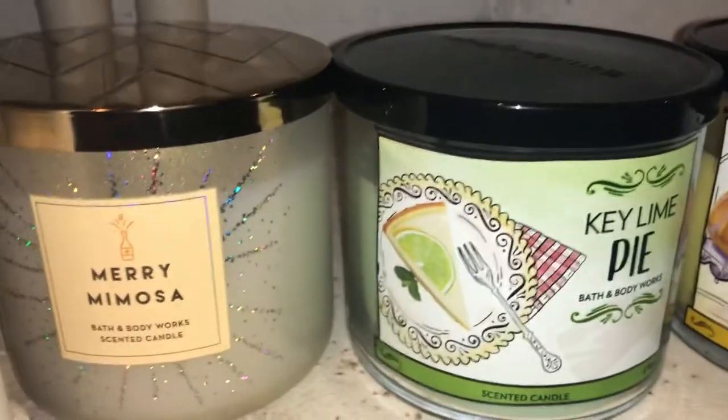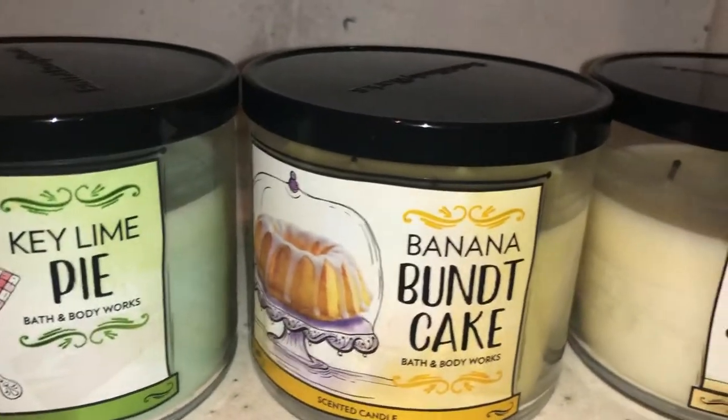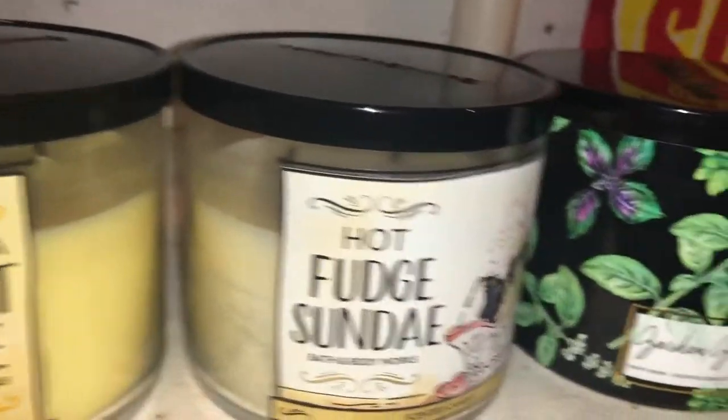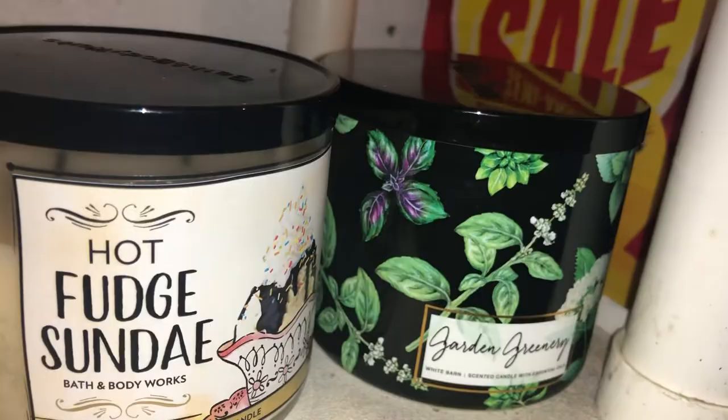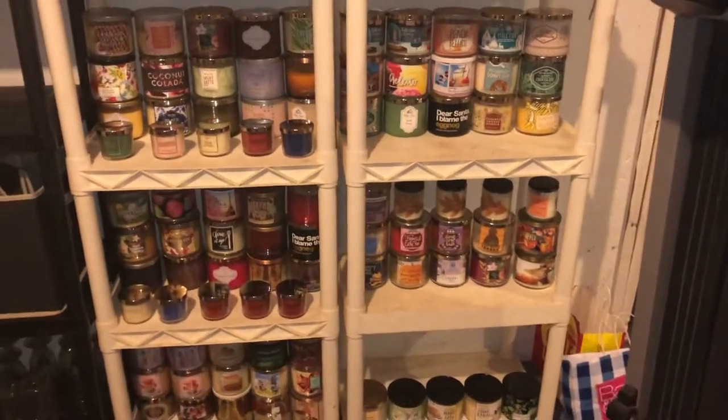Then down on the bottom here are my most recent ones, Merry Mimosa, key lime pie, banana bundt cake, hot fudge sundae, and garden greenery. And that is it for my candle collection.